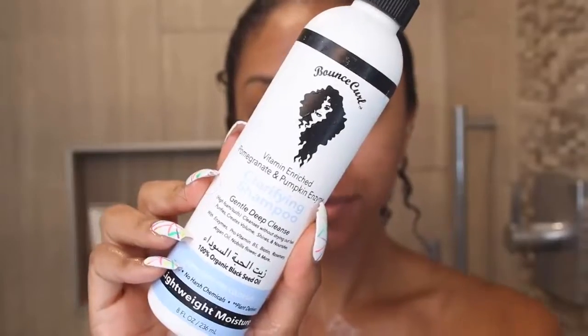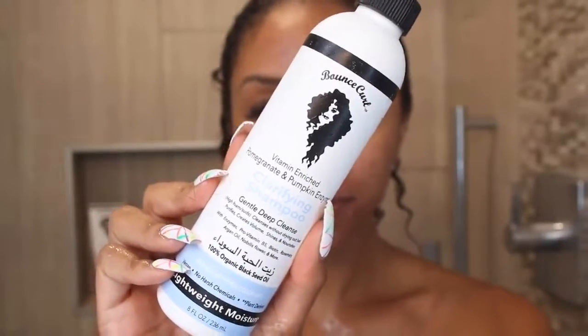Now I did use both the shampoos. Here is some footage of me in the shower using the clarifying shampoo. I probably could have just used the nozzle straight on my scalp, but I did pour it on my hand to give it a smell, and it has a really good smell. All the Bounce Curl products have a very fruity smell, and the clarifying shampoo has a high foam suds, so you really see those bubbles when you use the clarifying shampoo.